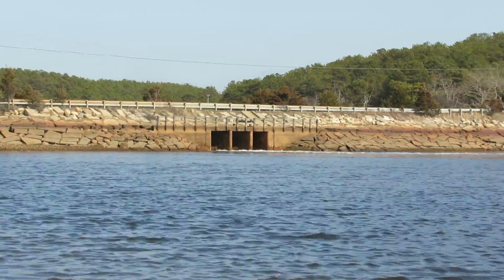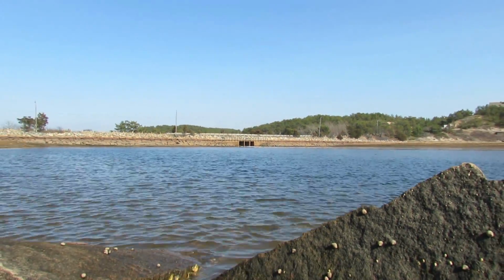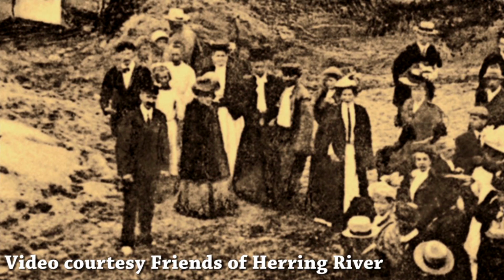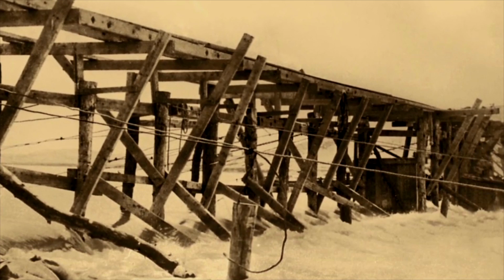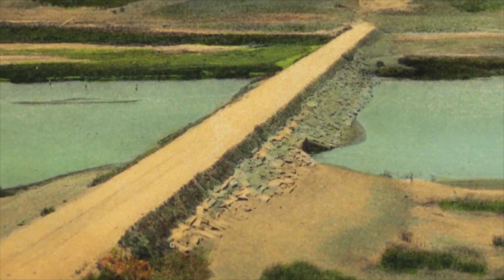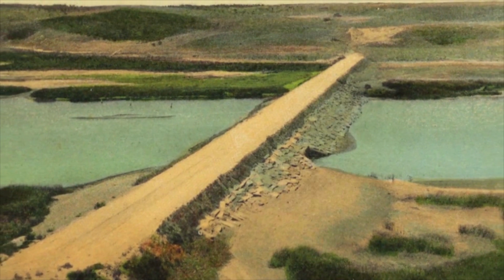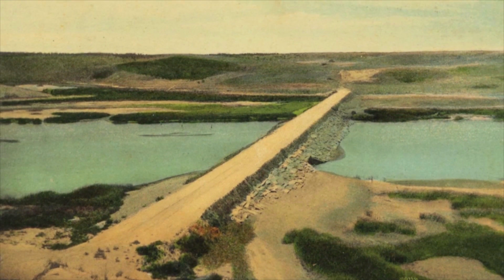The dike was built in 1909, ostensibly to alleviate the mosquito population and improve the tourism in town. After much debate among the town residents and resistance from local fishermen, a dike was installed in 1909 at the mouth of the Herring River, replacing the 400-foot-wide free-flowing tidal stream with only a 6-foot-wide pipe, nearly completely cutting off the river's natural confluence with Cape Cod Bay.